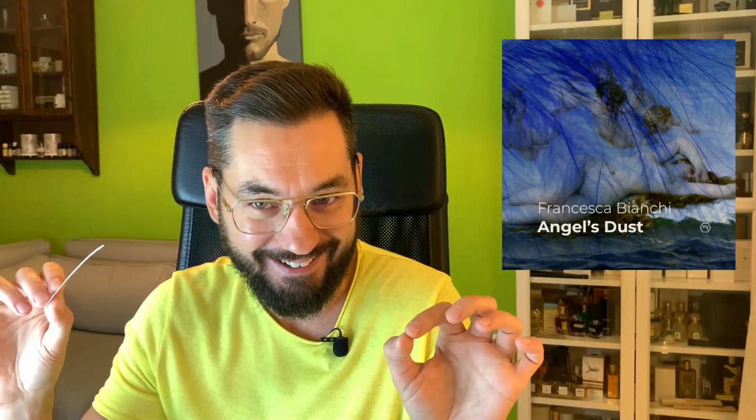So because it's an amber, you will get vanilla, but this is what gets me going, by the way. The vanilla, the way that this vanilla is done, the vanilla is very balanced, it's a bit boozy, and it's very delicate and very Guerlain.